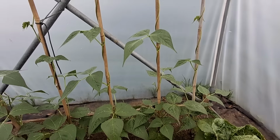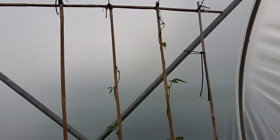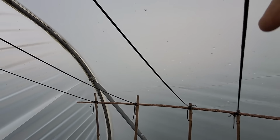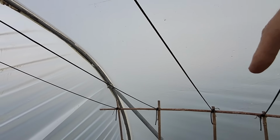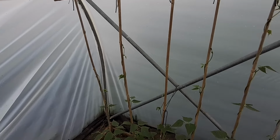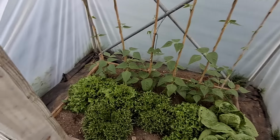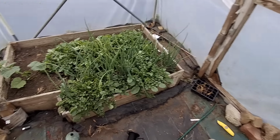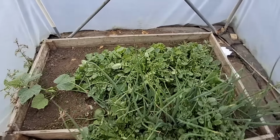The French beans are starting to climb up. In fact, one's now nearly reached the top, and what I'll do then, I'll train it up along these strings overhead, so then the beans can keep growing, and then they'll hang down like that, and I can just pick them. So it makes picking a lot easier, and it just keeps them growing upwards and along instead of stopping them off.